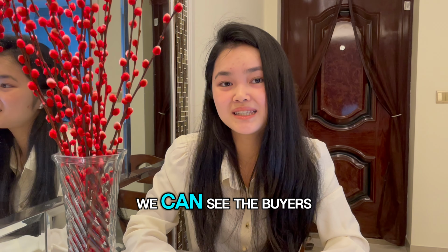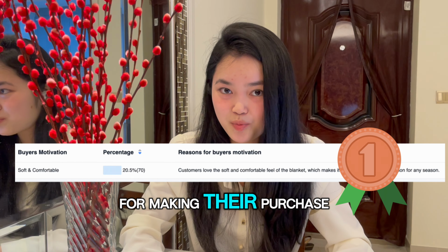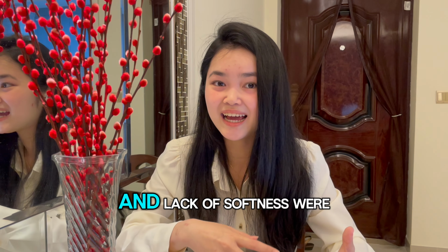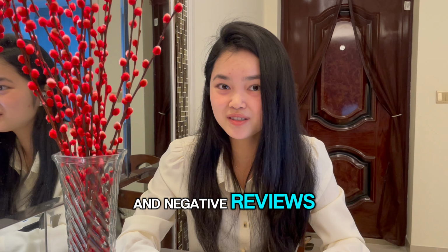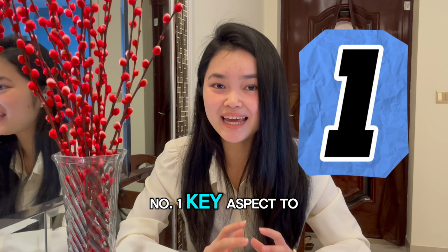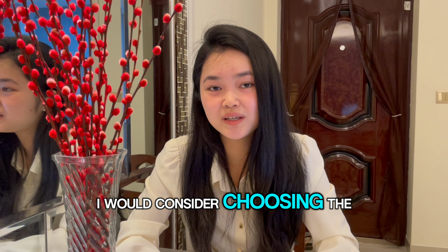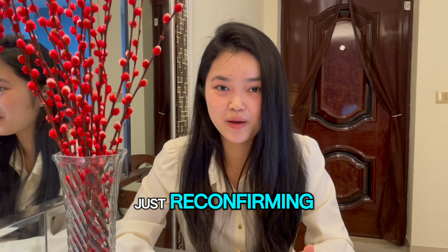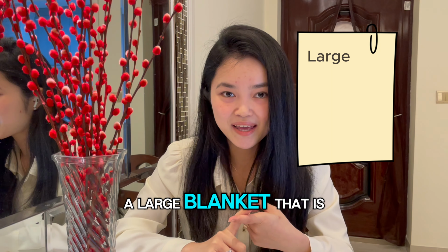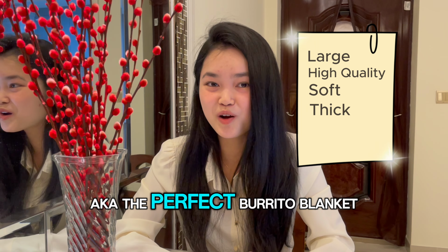Last but not least, we can see the buyer's motivation. And of course, soft and comfortable is the #1 motivation for making their purchase. Remember how softness and lack of softness were generating both the positive and negative reviews? So this should be your #1 key aspect to consider when you're physically comparing samples. I would consider choosing the softest blanket possible. Now the customer expectations are just reconfirming for us that we want a large blanket that is high quality prints, that is soft and thick, aka the perfect burrito blanket.